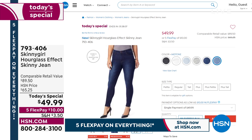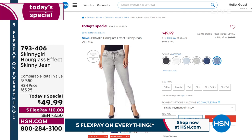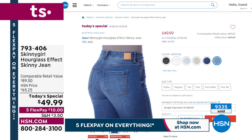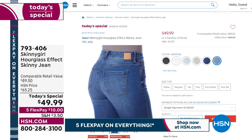And they're also skinny, but also a classic skinny that's not glued to your leg. These are run, don't walk. For this price, those are like $150, $170 jeans value. They're premium denim. They're designed with an inch of their life to mold to a woman's body. They were doing incredibly well today.